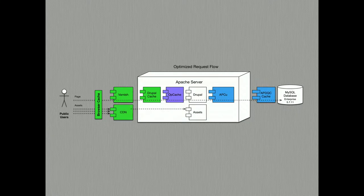And then in a highly optimized scenario, we start to get a bunch more elements. So Varnish is a reverse proxy server. It basically will store the fully rendered page and serve that back to the user to the extent that the request that it sees is the same as one that it's seen previously.